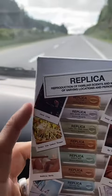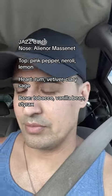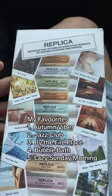The last of the set is Jazz Club, and I've heard so much about this one. And I think this one really captures that idea. Think of it more like a vintage jazz club. It's boozy, it smells like tobacco leaves, and the presence of vanilla really enhances the sweetness of the tobacco. I knew I was gonna like this one.